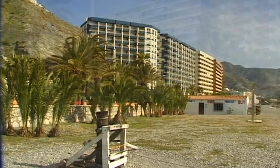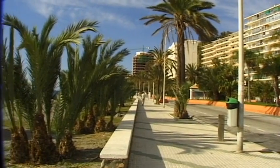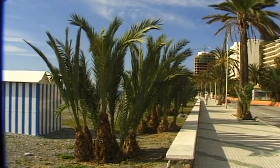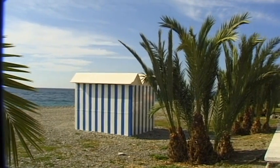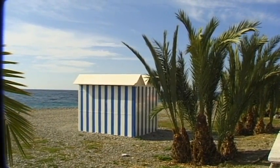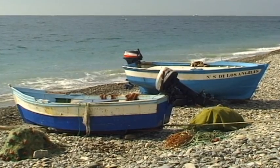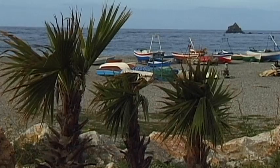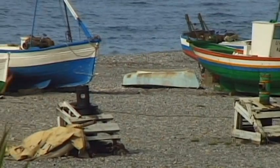The wide road separates clean, extensive beaches from huge apartment blocks that were constructed during an amazing transformation of the coastline. But there are still fishermen who set out each day for their catch, painstakingly mend their nets, and give their boats a new lick of paint.